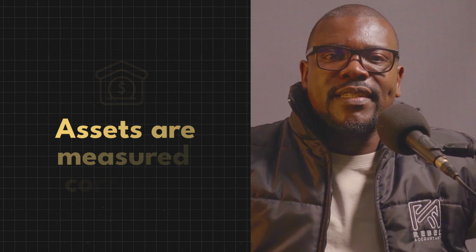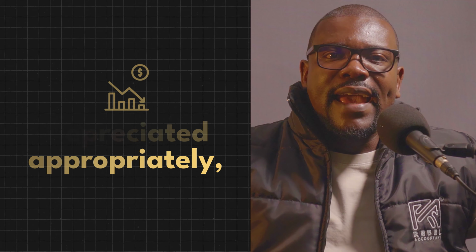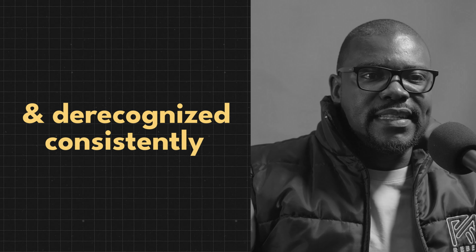Section 17 of the IFRS for SMEs provides the foundation for accounting for property, plant, and equipment. It ensures assets are measured correctly, depreciated appropriately, and derecognized consistently.